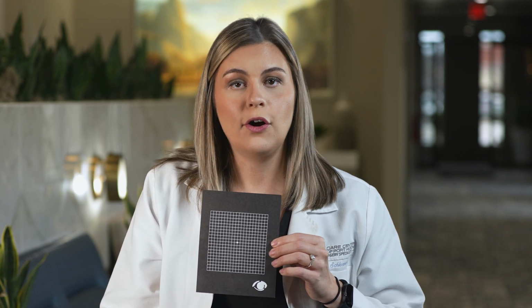So beyond that, coming in for regular checks is how we can typically pick up on your macular degeneration changes from the get-go, and then knowing about all these risk factors and ways to monitor at home can help you keep this condition as stable as possible.